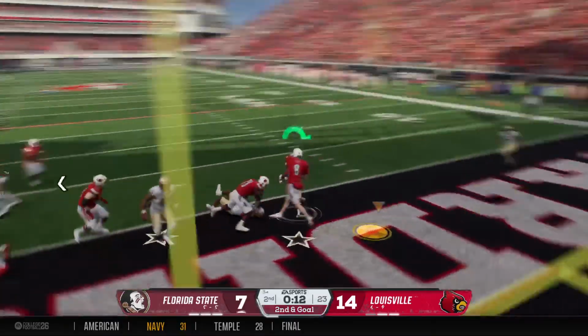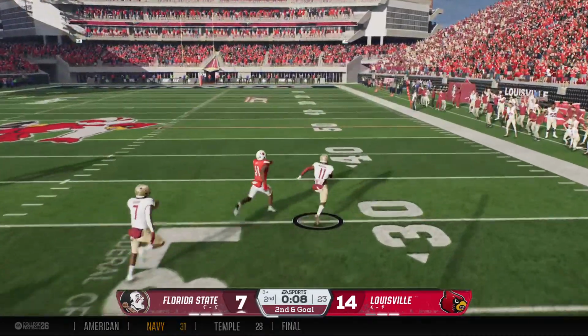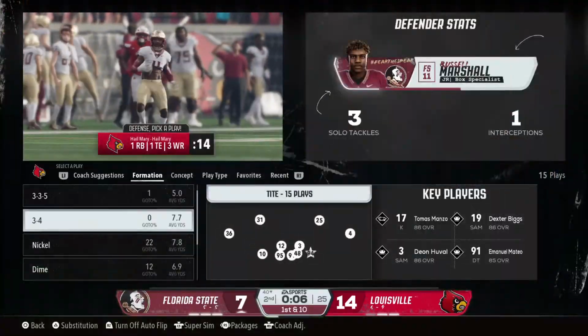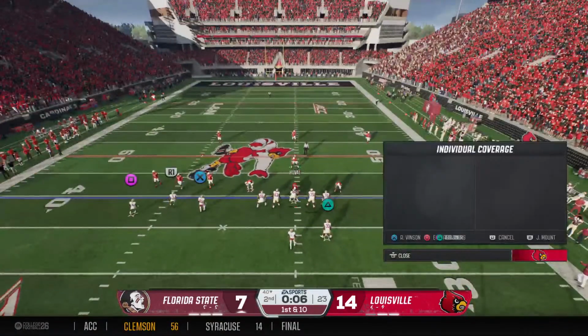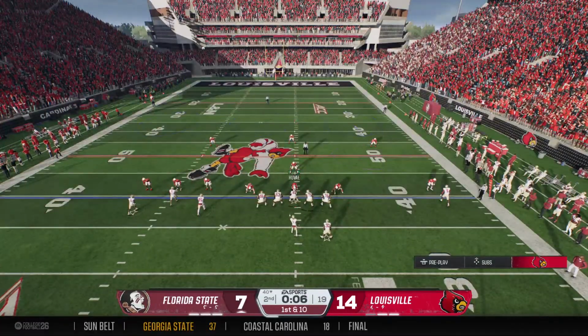Lets it fly. To the end zone, and it's picked off. And they make the play to stop the scoring opportunity just before the end of the half. This is obviously not a great start for this quarterback here. 2 interceptions already in this game. He's got to do a much better job with his decision-making.